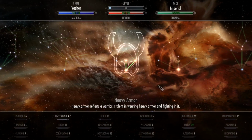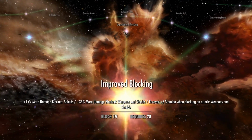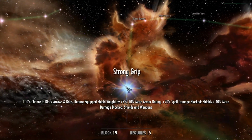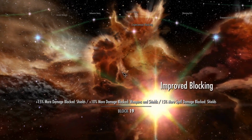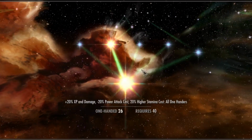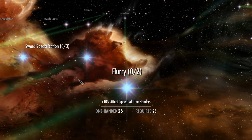And block when you are in heavy armor. I am planning to get this perk and also this. And maybe these, maybe for dragons and such, because they have the effect that decreases your blocking effectiveness. The usual perks for one-handed, I'll take specialization and flurry.